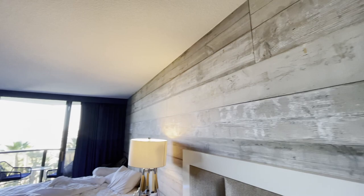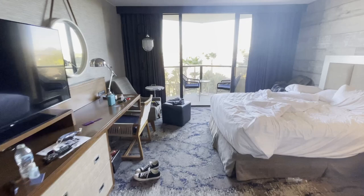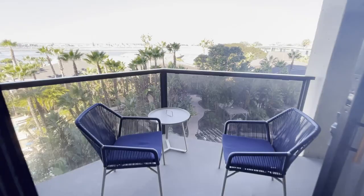The wall here is actually not wood. It's actually concrete or something that's finished like concrete and has that design on it. Two big beds, queen size. And then of course the highlight of the room, the huge balcony. We have a free kayak rental included with the room.